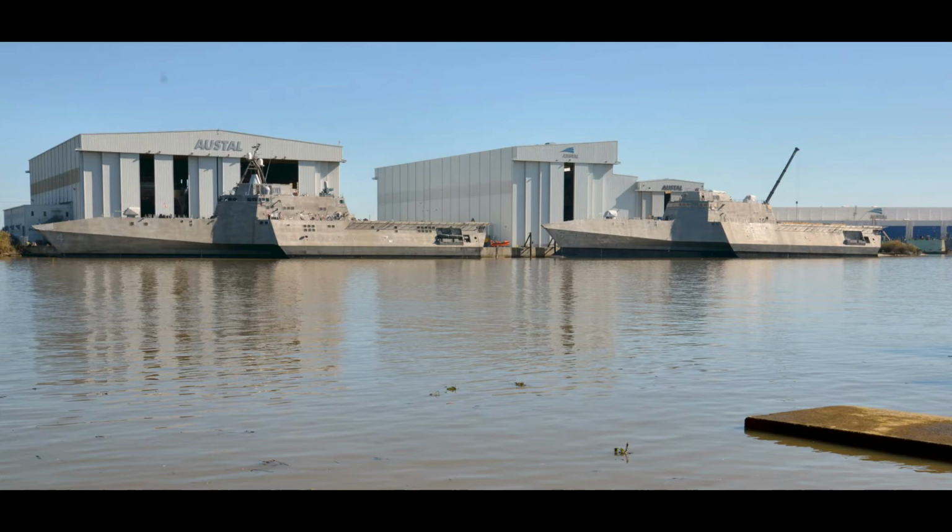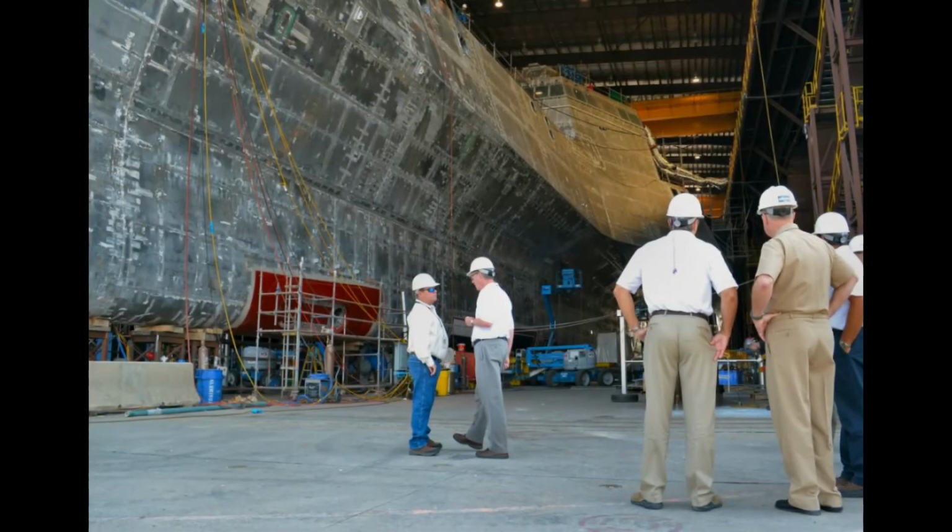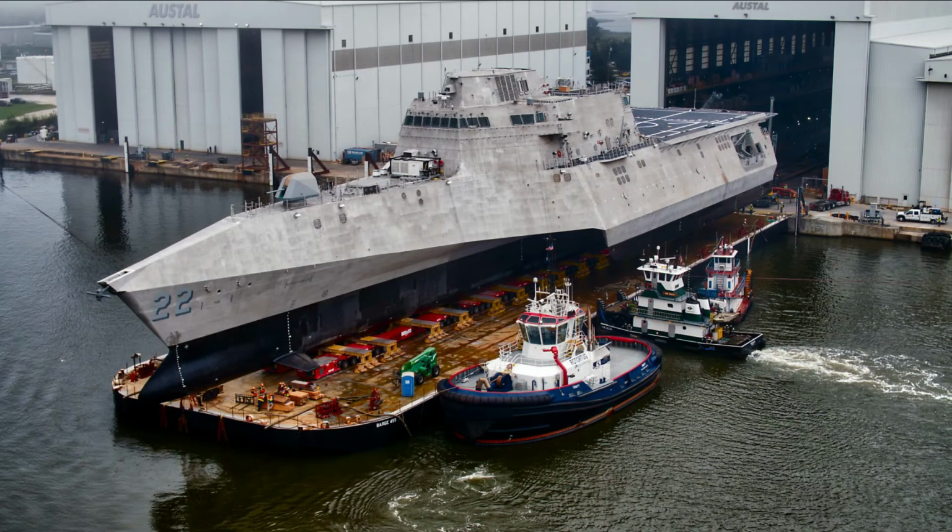The first ship, Independence, was laid down at the Austal USA shipyard in Mobile, Alabama, on the 19th of January 2006. The planned second ship was cancelled in November 2007, but reordered in May 2009, and laid down in December of that year as Coronado, shortly before Independence was launched.